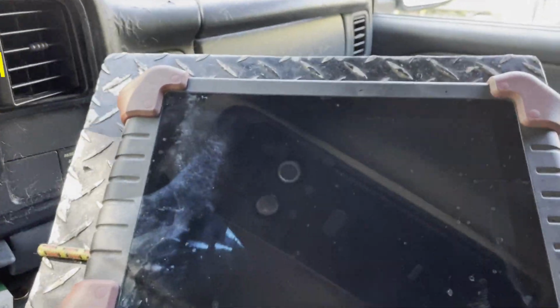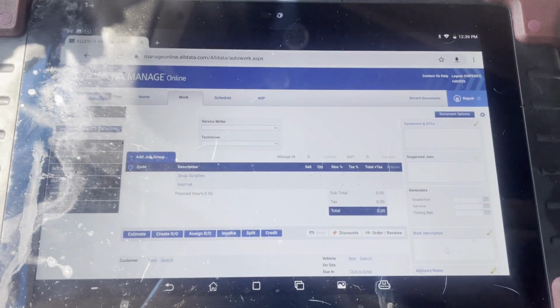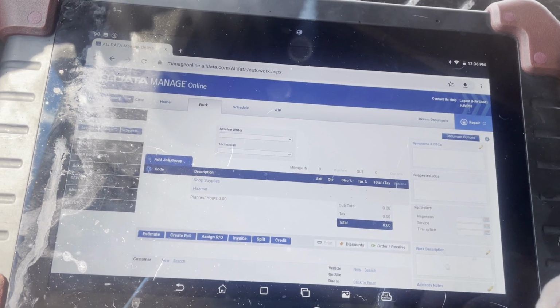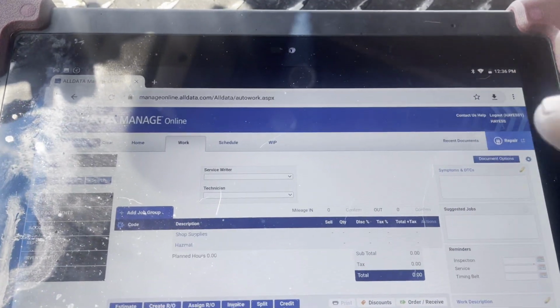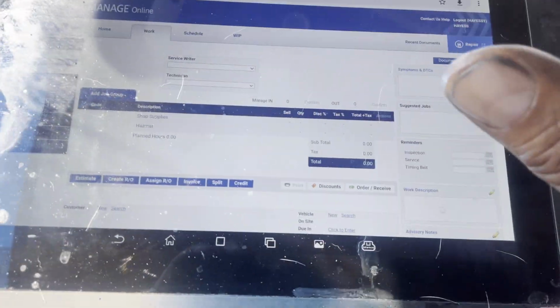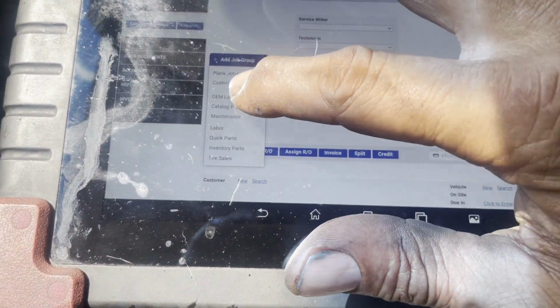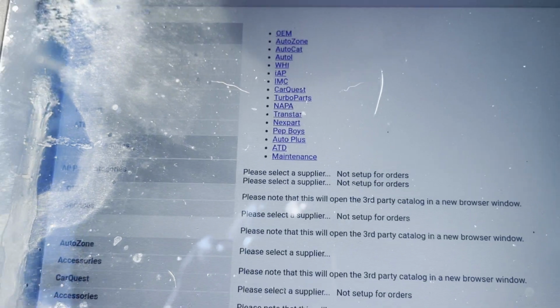Sorry for my screen. For those of you who are interested in tracking your work that you get done, you get reports at the end, monthly, weekly, whatever. It does everything. This is the Manage program. This is what I use. So we're going to go ahead and add a job. We're going to be working on that 2011 OEM labor times. You guys saw that?